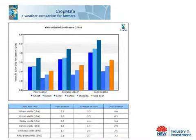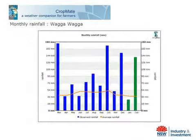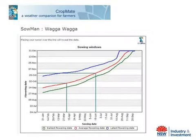Not only that, you can drill down, and instead of giving you a probability weighted average, it will give you a poor season, which is the 33% percentile, an average and a good. Then you go into sowing, and sowing has current data in it, so you'll see that for Wagga Wagga here, I put up the last 12 months rainfall, and here's your average, and this is February, and we've still got a bit of February to go, so you can have a look at the season, and you can screen dump these into talks.